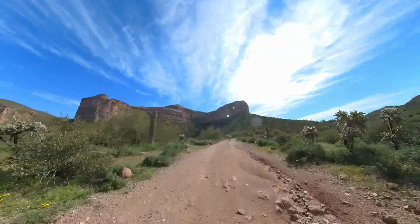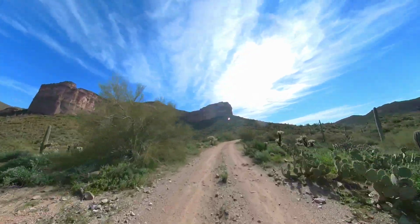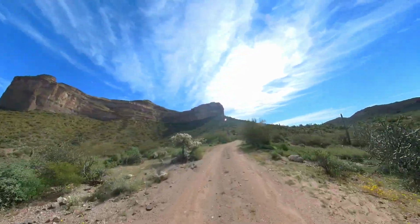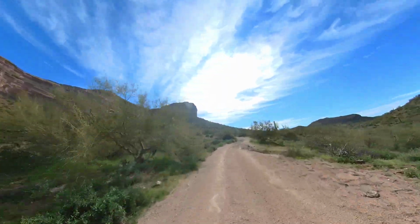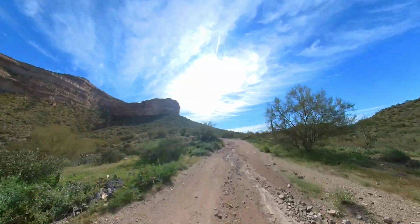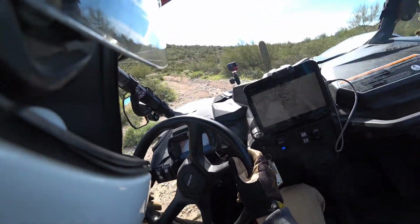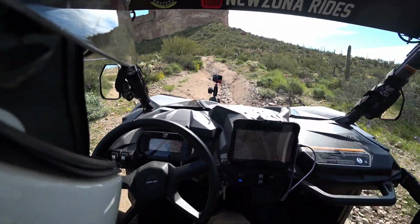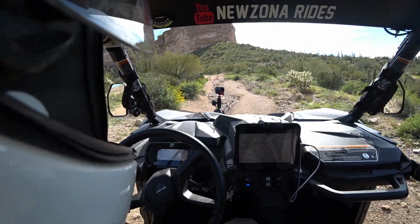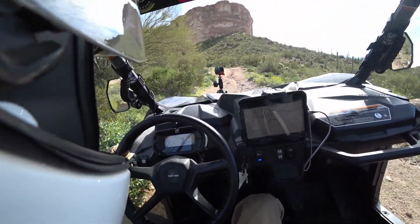Yeah, okay, so it starts making its way up this spot right here, coming up. I can't remember if there's a gate up here. I don't think so. I'm trying to remember if there's a gate. Okay, here we go. Now the last stretch to the top, I think.